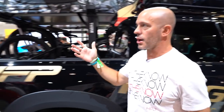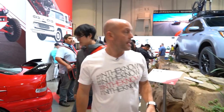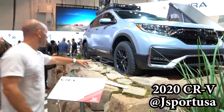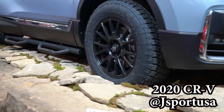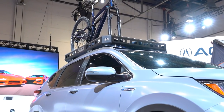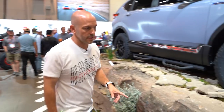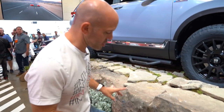And then they have a couple other cars that are semi-stock. These are J-Sport kits from a company out in California. And what they've done here is they've made a kit. You can see the wheels. You can see the roof on top. It looks like they kind of flat matted this one, which I really like the color. It looks really cool.